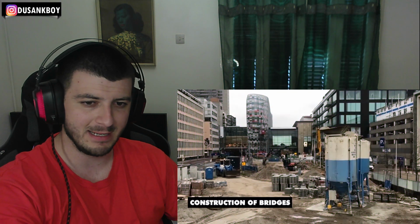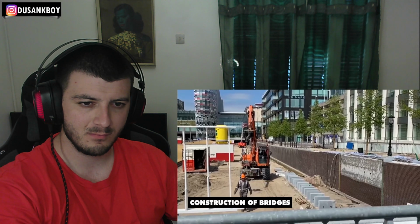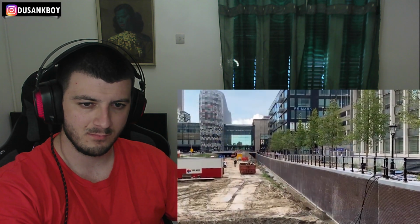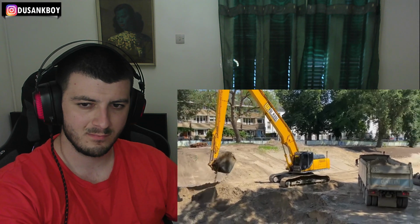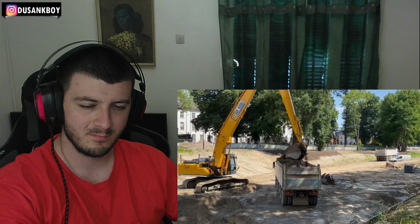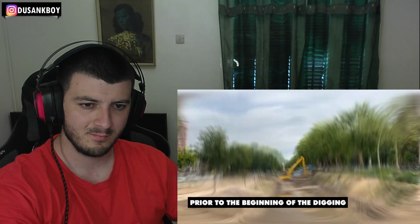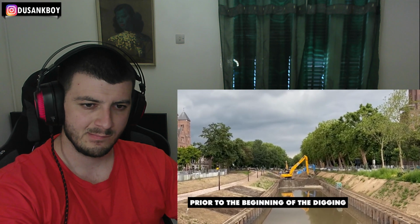Brick walls were built to strengthen the base of the new canal as it took shape during construction. While drivers began to utilize the freshly built bridges, construction workers began removing the temporary soil that had been used during construction. A line of trees was hauled in and planted along one of the canal sites prior to the beginning of the digging phase of the project.